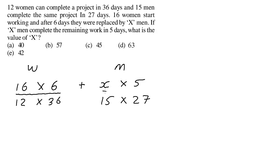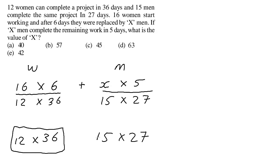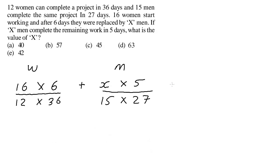So we simply do this. Now you need to keep in mind that 12 into 36 days when women are involved will result in the same amount of work being done as when 15 men work for 27 days. So as far as our total work is concerned, either of this will do. On the right hand side, what we are going to be seeing is complete work being done. So when we talk about complete work being done, we mean it is complete. So 1. And now we simply solve for X.